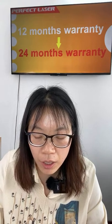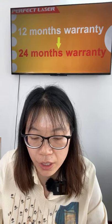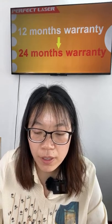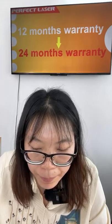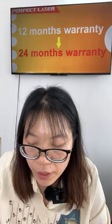Let me introduce our warranty for you now. Our machine's standard warranty is 12 months. Now we have updated it to 24 months warranty. It is very, very good for you, dear customers.